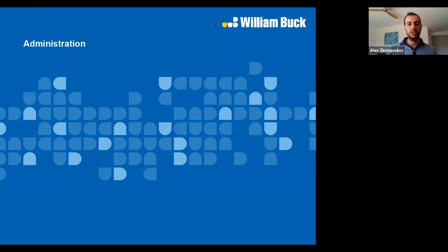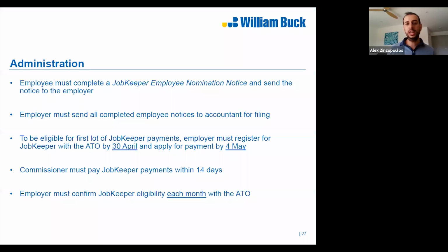Okay, so that is the eligibility criteria. Now, there's a lot to sink in. There's a lot of rules there. What do you need to do if you believe that you're eligible for it? Okay, this is the crucial part. We can talk about the theory all day, but the practical side of things is how you actually apply for it and what you need to do to make sure you don't miss out on this.